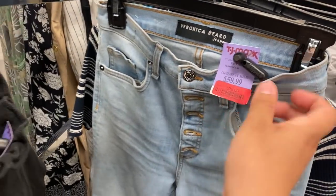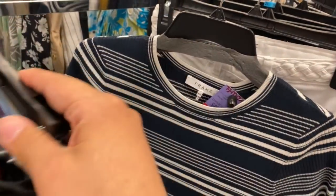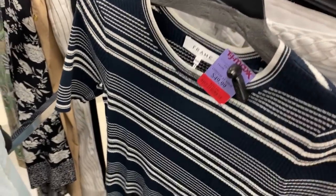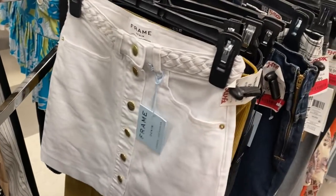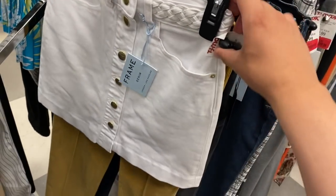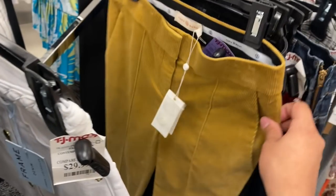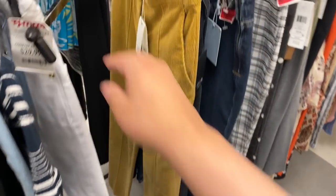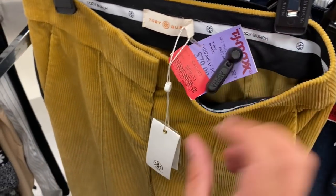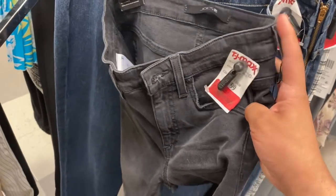But this Veronica Beard denim is $26 from $235. Then I found this Frame top, $20. I think this retails for maybe $185. A really great price. This little Frame beautiful skirt, this is something I would see my friend Kimberly wear. It's not a red tag, but I think it's a really nice deal. It is $30. Then these really pretty corduroy Trovata pants, I just like how they're super tapered at the leg, perfect. $29 from $80. And then here's the little style info, they're called the Debbie pants.